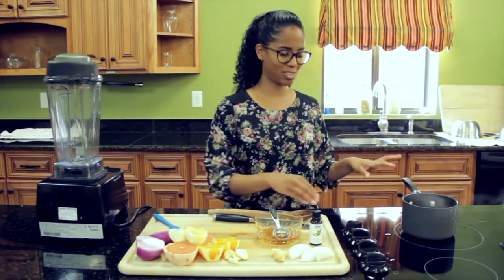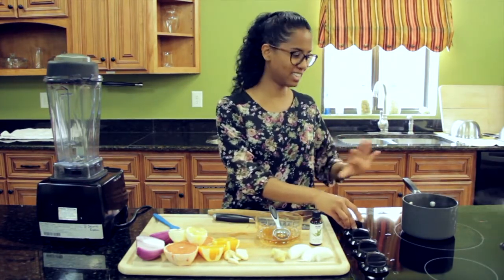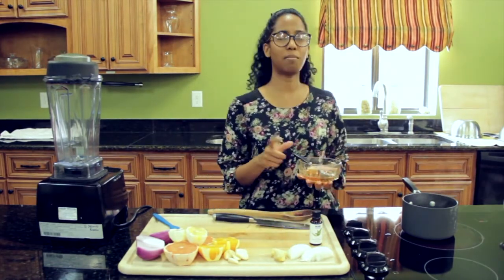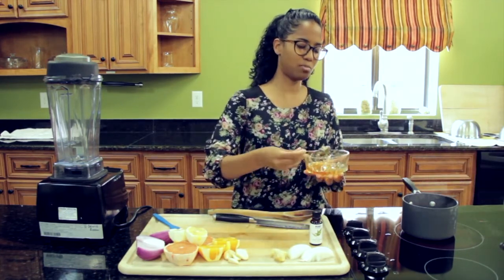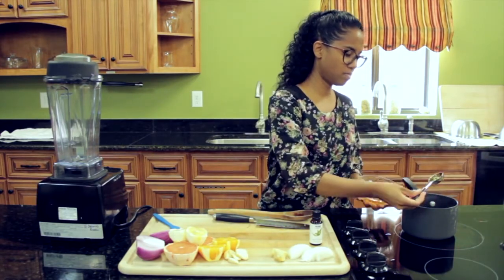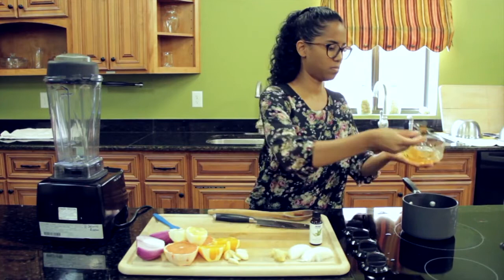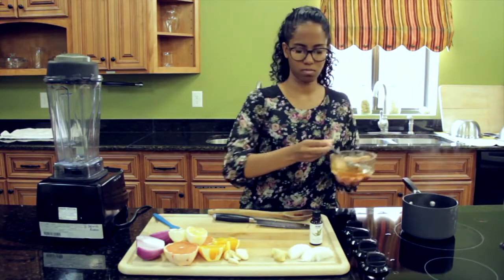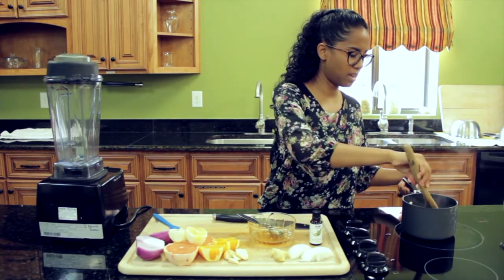So I've added my lemon juice and it's to a nice simmer. We don't want to cook it, kill it, but we just want it warm enough to pull out some of the properties in our foods. So that's about 1 cup of lemon juice. Then I'm going to add to that 2 nice tablespoons of honey. 1, 2. I'll show you what this looks like in a minute here.